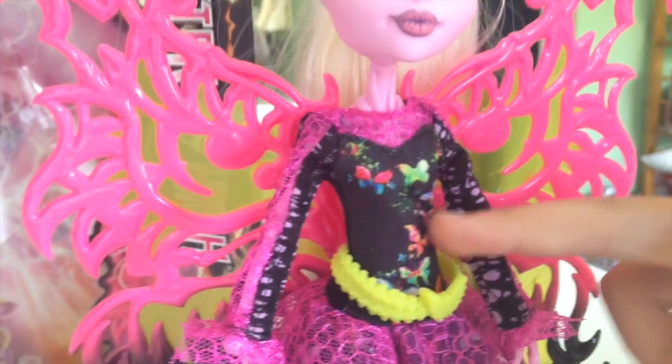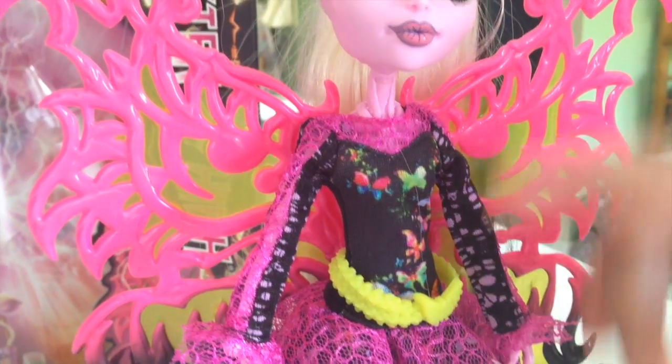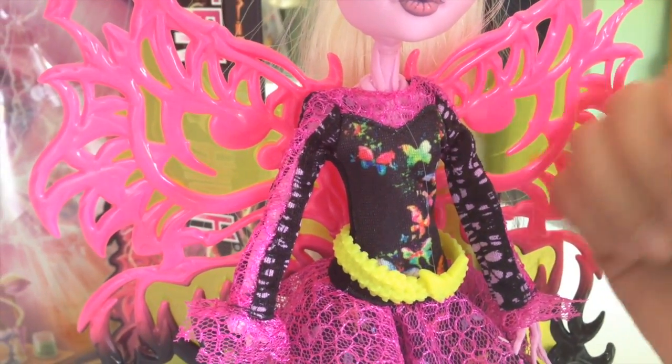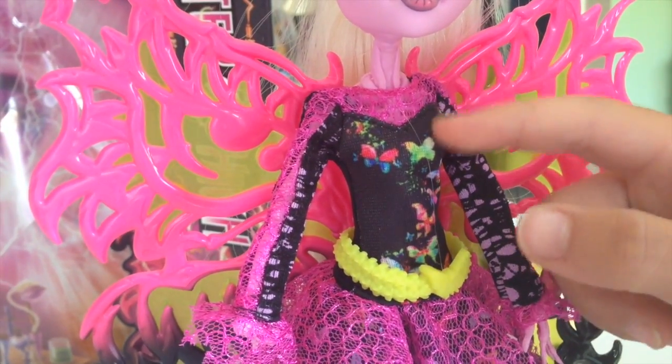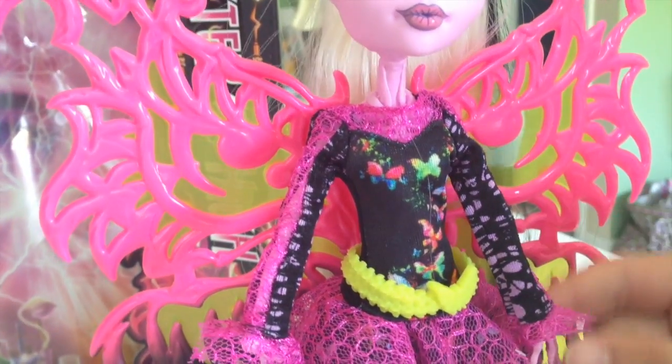And then her shirt, well, it's a dress with a shirt attached. It has some butterflies and stuff. There's a green one. It's all different colored butterflies. And then she has another net thing down there. And then her hands, they're a bone too.